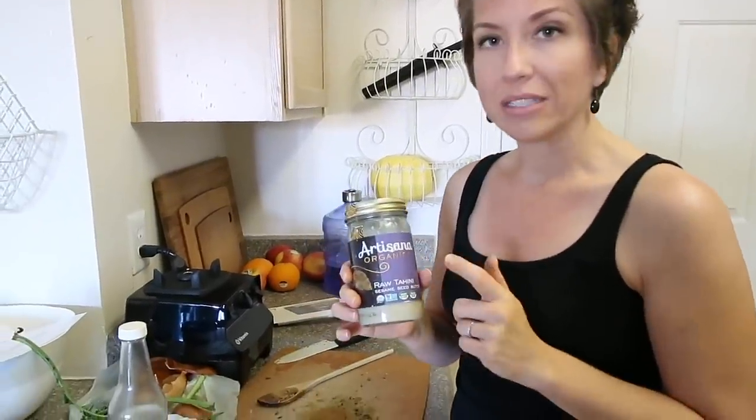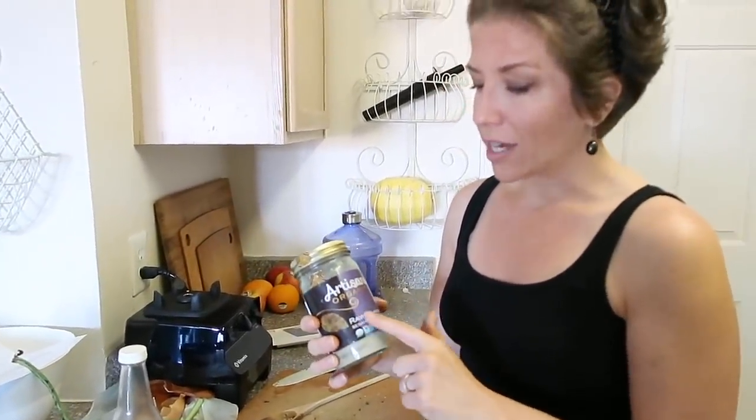Now we're gonna do the sauce. So what Asian dish could be complete without a sauce? We're gonna just create a little sauce here. It starts off with a base of tahini. I like this raw tahini from Artisana, which I get off of Amazon. There's gonna be a link for that in the cheat sheets and in the show more description as well, so you can get this one if you want.